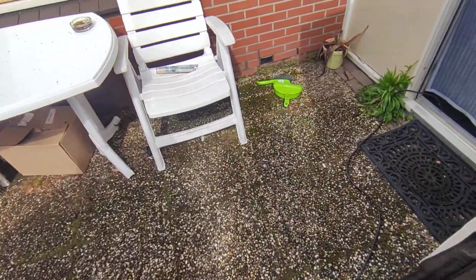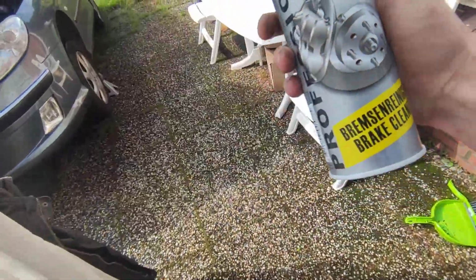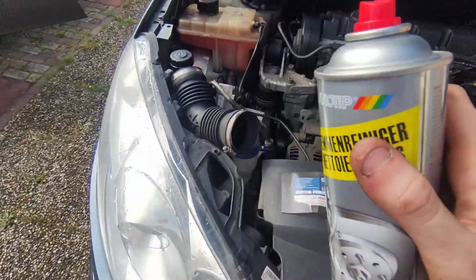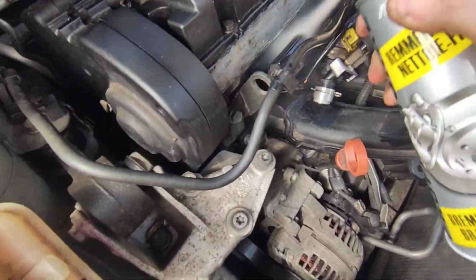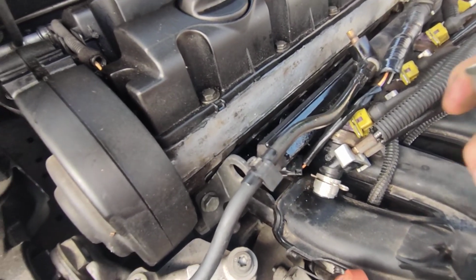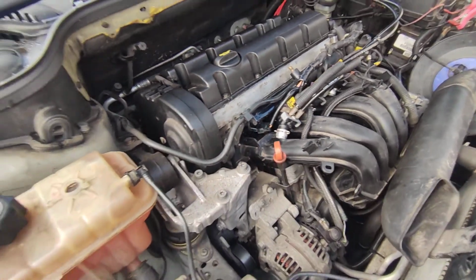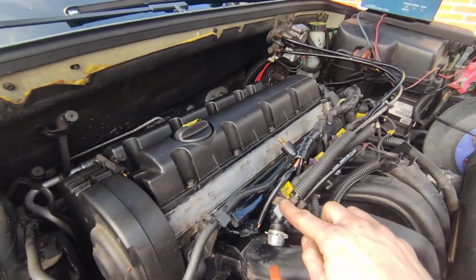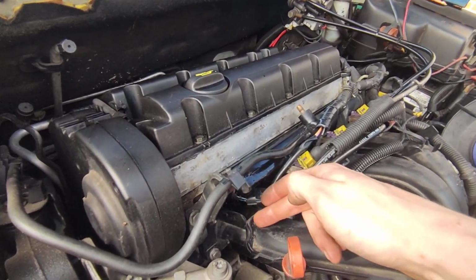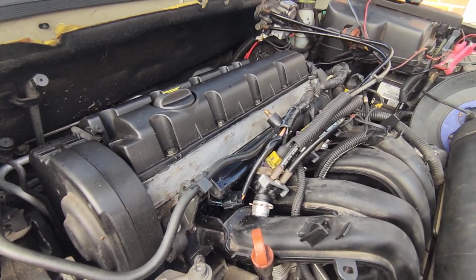And when you use brake cleaner for this, let me show you. When you use regular brake cleaner, it will start running weird. And you can also hear it sucking in noise. So this is a car that runs on LPG. And the seal from the inlet, there we go. The seal from the inlet is not original.